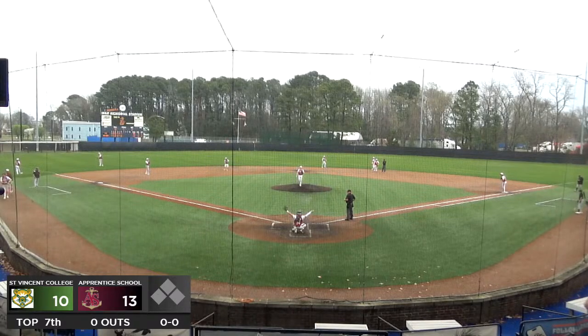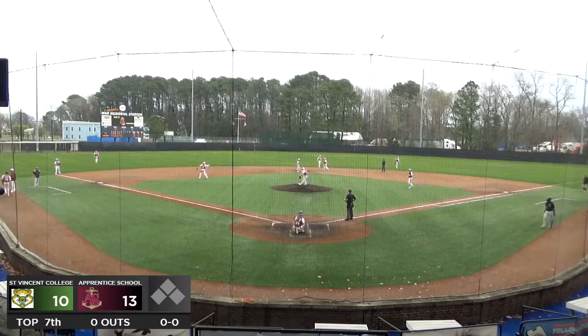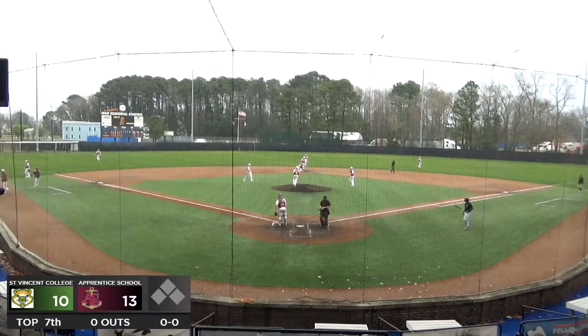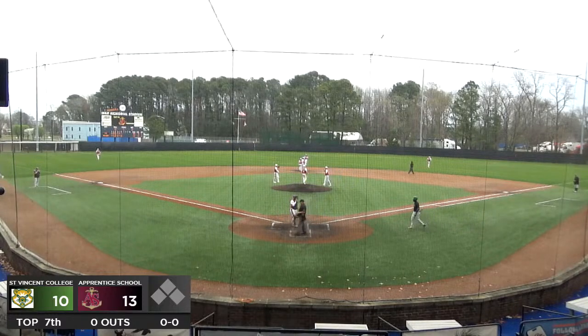All right, welcome back. Top of the seventh, Bearcats down to their last three outs. Haywood, Golkowski, and Taylor due up, the 1-2-3 top of the order. Builders looking to get these three quick outs and head out.